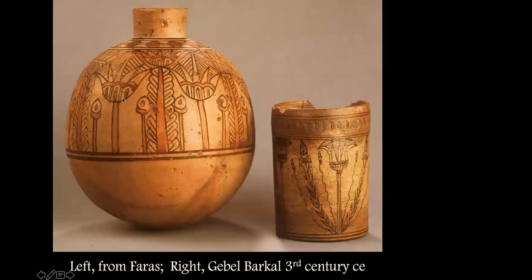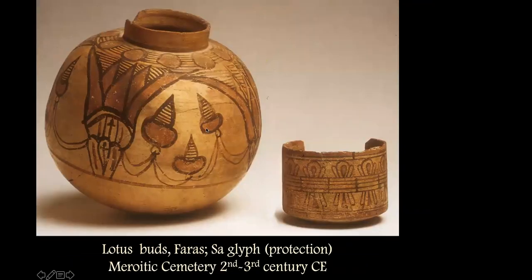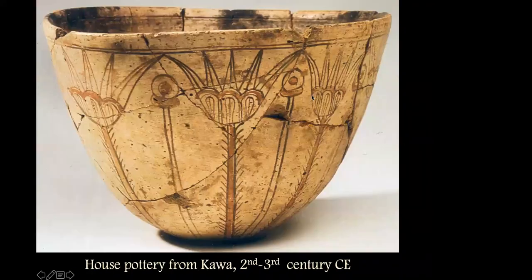And so you've got Nile lilies and ankhs and various kinds of offerings, buds, the Sa symbol, which has to do with the belt of Isis, its protective powers.